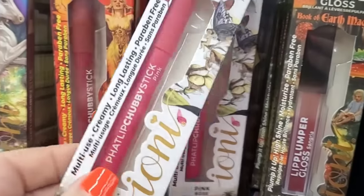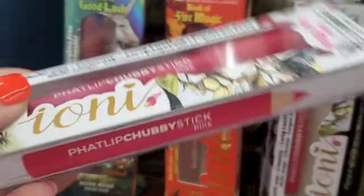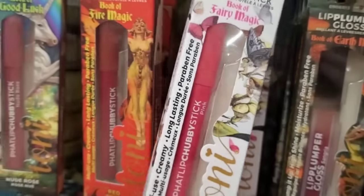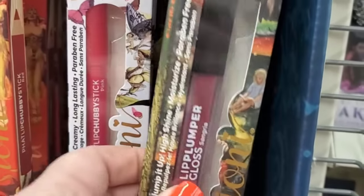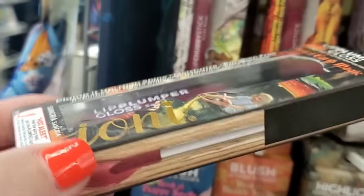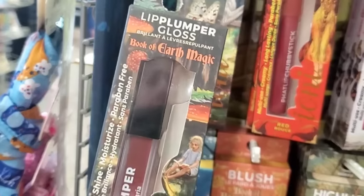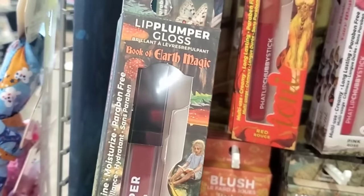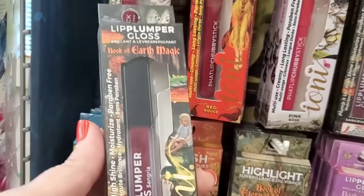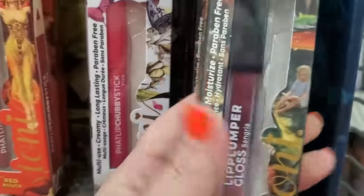And then this chubby stick is the Book of Fairy Magic in pink. That is very cool too. And I've liked their plumping glosses in the past. And this one is called Sangria, the color, and it is the Book of Earth Magic. Beautiful color. I love this color. They've done this color before, but now they're calling it the Book of Earth Magic Sangria.